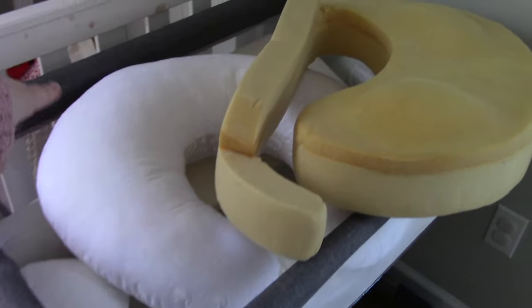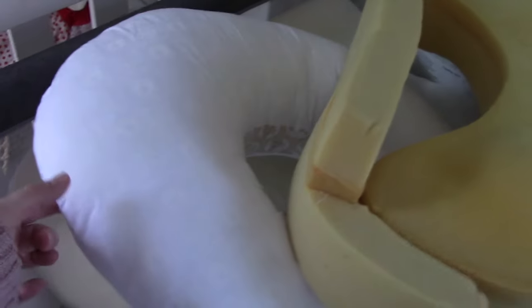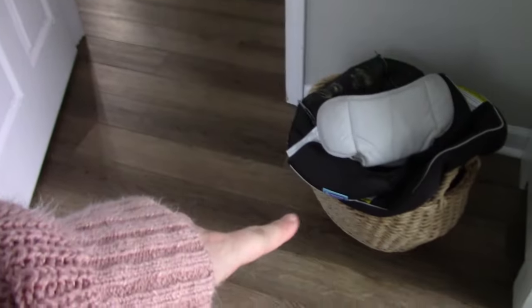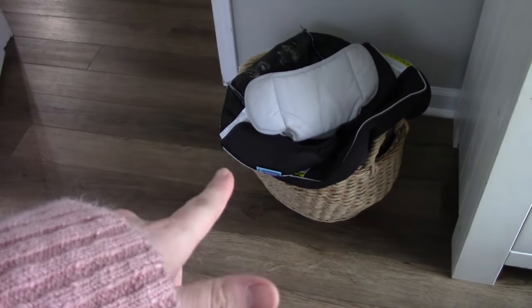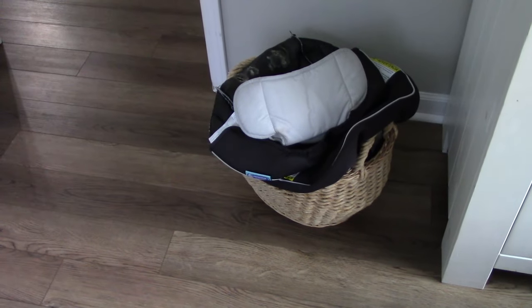Just took the fabric off of various little baby items. So I have the pillows just chilling in the bassinet for now. This is the breast friend, this is my boppy, and then this is my baby lounger pillow. All of the fabric stuff is in there. That is the car seat cover. That really needs a good wash. There is some dried spit up on that that I apparently never washed off. So I'm going to give that a really good wash.